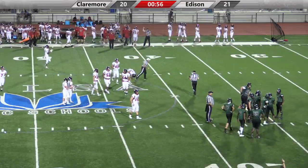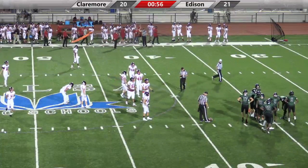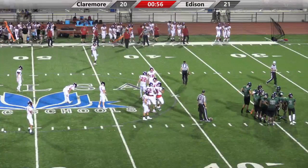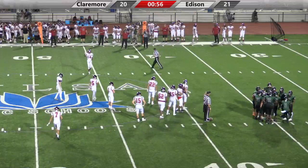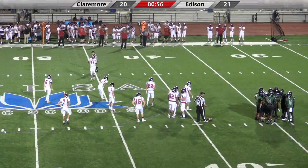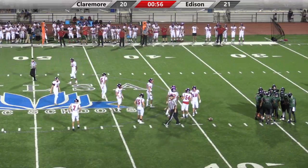They don't have as good field position as after the kickoff return a while ago, Coach. That's correct. 56 seconds left in the 3rd quarter. The only scoring so far has been 3 points for the Zebras. They trail 21-20.